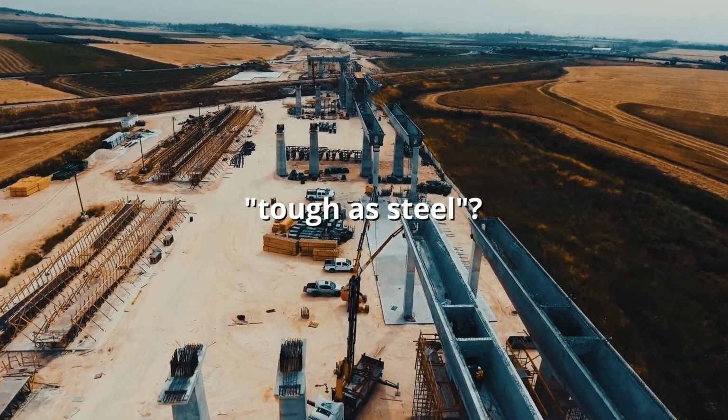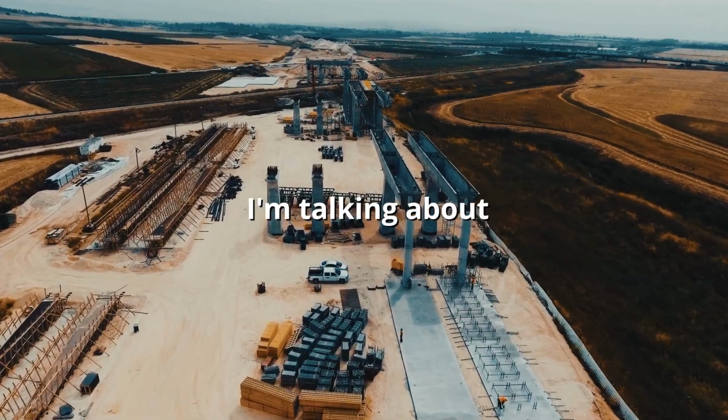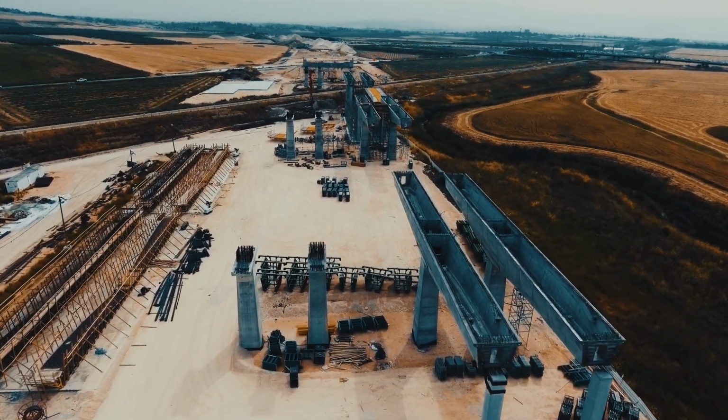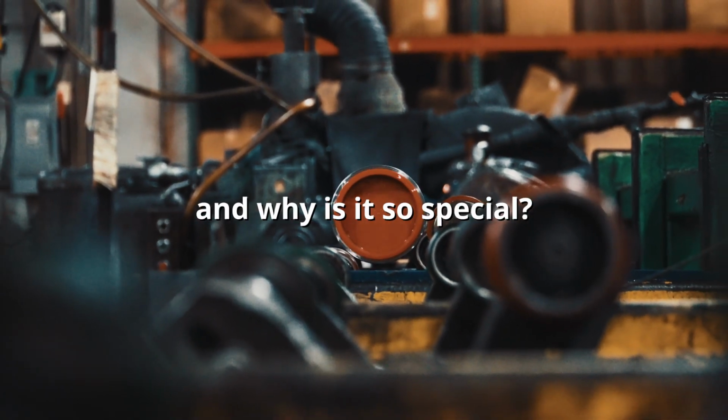You know the old saying, tough as steel. Well, what if I told you there's a type of steel that's even tougher? I'm talking about 17-4 PH stainless steel, also known as 17-4. What exactly is 17-4 PH stainless steel, and why is it so special?